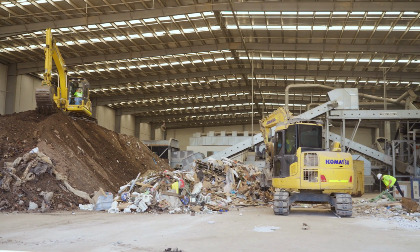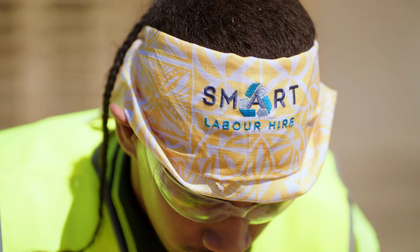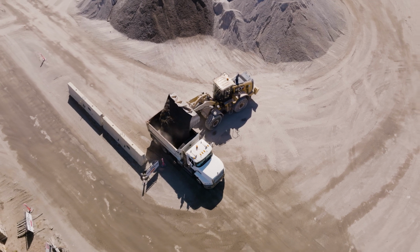From waste recycling and pallet manufacturing to the human resources provided by our labour hire division, we aim to maximise all resources. The synergies between our three divisions create great efficiencies and cost savings that can benefit your business.